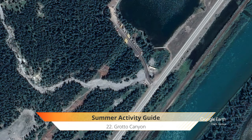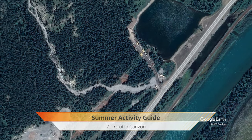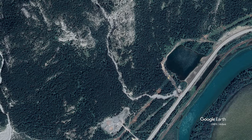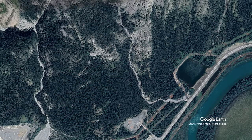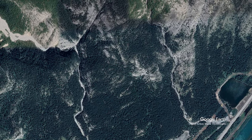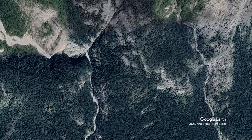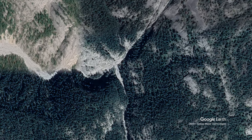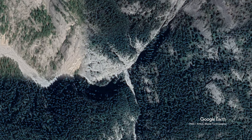Hike to the hidden treasures of the Grotto Canyon. For a special mountain treat, explore the Grotto Canyon with a hike that is beginner level and only about 5 kilometers. This popular hike leads you to a fork in the road that either results in a waterfall if you turn right, or hoodoos and a cave if you choose the left path.